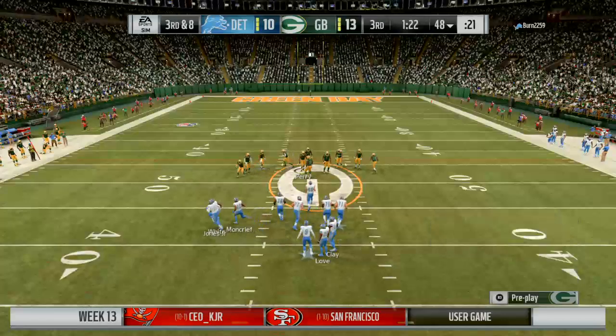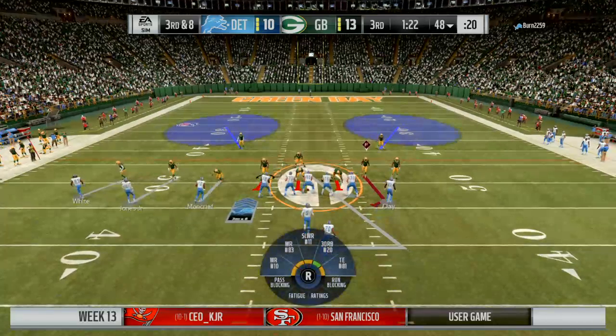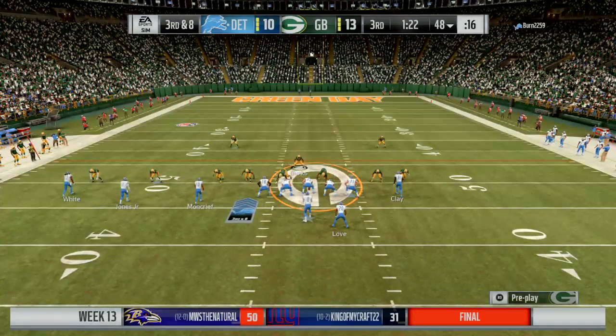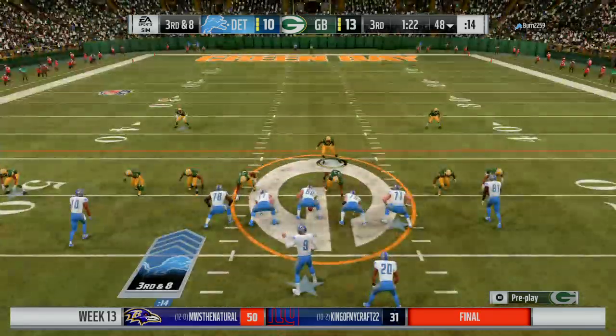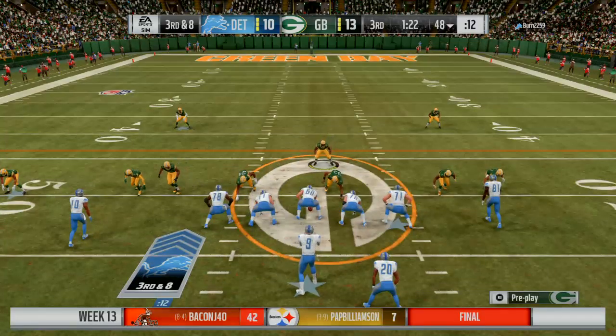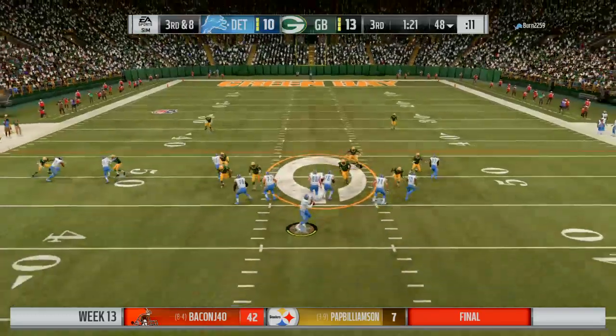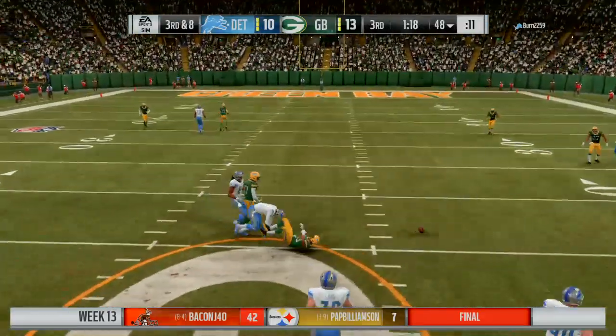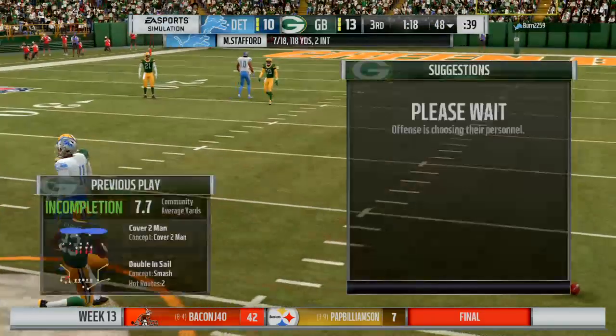And there's another nice example there of them making it difficult to complete a pass. The Lions on 3rd down. 2 for 5 to this point. This is 3rd and 8. Hey, 22! From the gun, here's Stafford. And this is going to be incomplete.